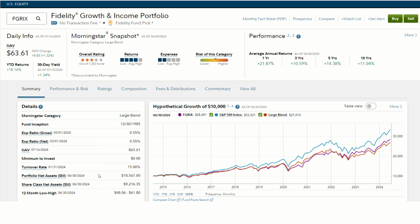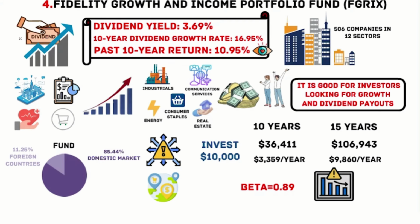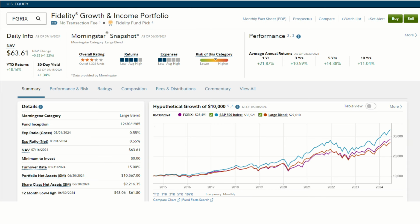Next fund we'll talk about, the Fidelity Growth and Income Portfolio. That was the one we were just talking about there. Here's the overview of it. Again, you get this expense ratio, now it is 0.55%. It goes up. It's a little bit more actively managed, a little bit higher turnover rate. But again, you're given those dividend payouts that you can then reinvest.